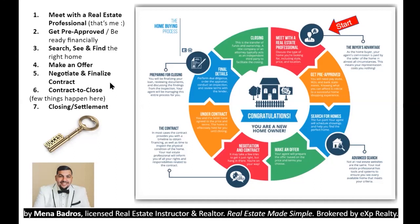There's a few things that happen there, like submitting a deposit, getting an inspection done, having an appraisal, getting title work, and basically meeting all the terms and contingencies that are outlined in the contract. And again, your real estate agent or myself will walk you through those step by step, and will make sure that you are taking each step accordingly. And once you go through the entire process, you will then go to closing or settlement.